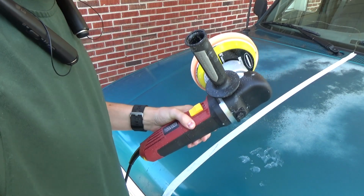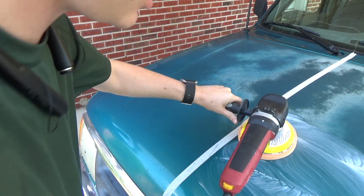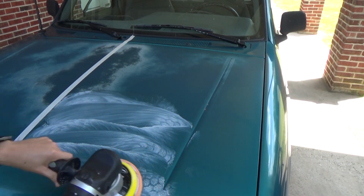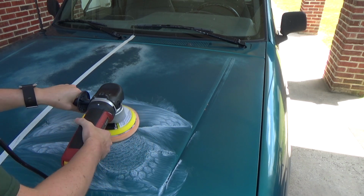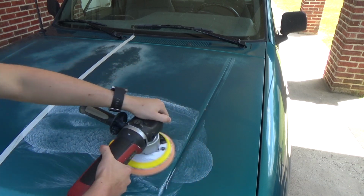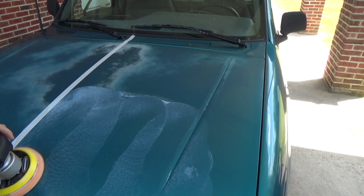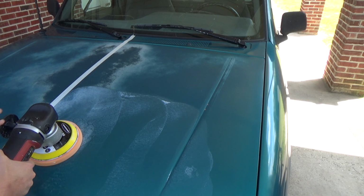So first we are going to start by just tapping this down a little bit. We're going to work just this area right here. Proper etiquette says that you should put the cord over your shoulder. So this is about a 2x2 area. All right. Speed setting 2. That's just to spread the product in, so now we turn the speed setting up to about 4 or 5. Let's have at it.